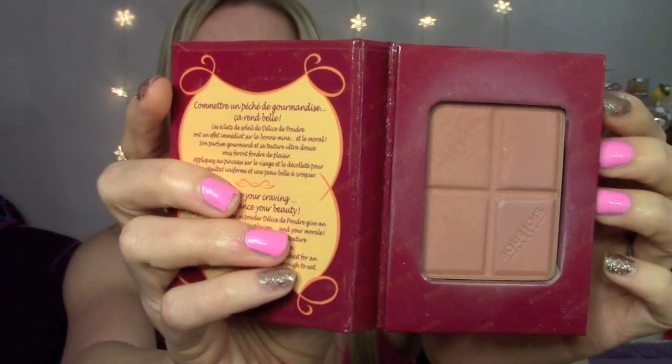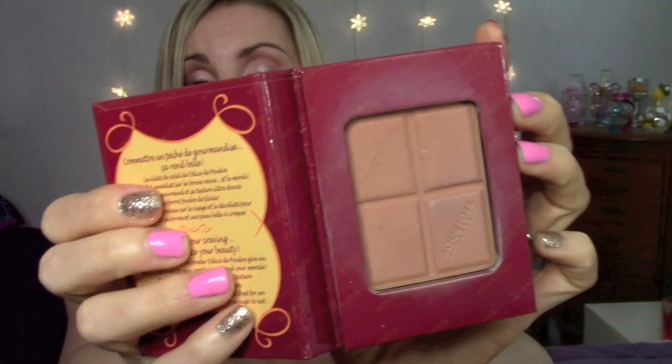Now, with this bronzer, it does not smell like chocolate or anything. I wish it did, but maybe it does just a little bit. It has a little bit of a scent, but it's nothing that you would ever really notice. I actually got this bronzer from one of my friends here on YouTube. We did a makeup swap. Her name's Olive Dumond, and she sent this to me. I'll link her channel down below if you'd like to go check her out. She's a really sweet girl, and I really like her.